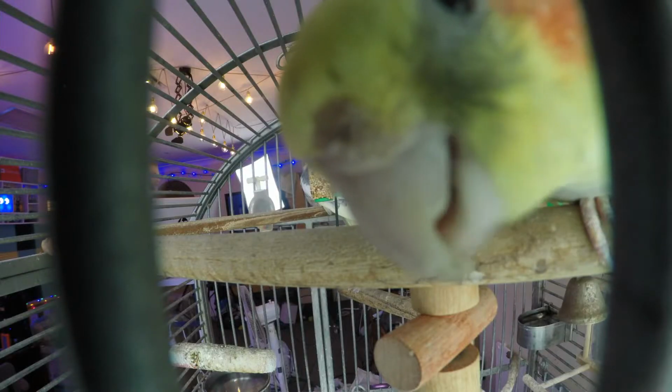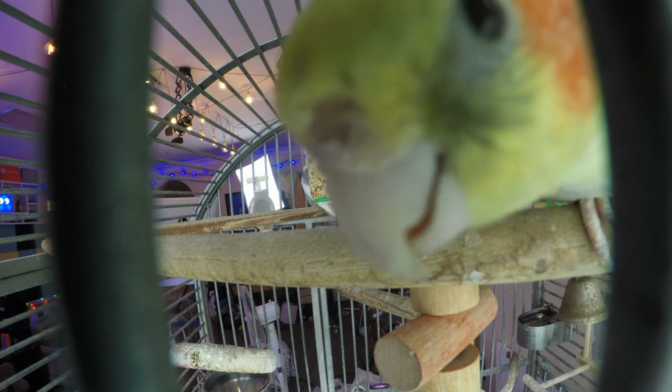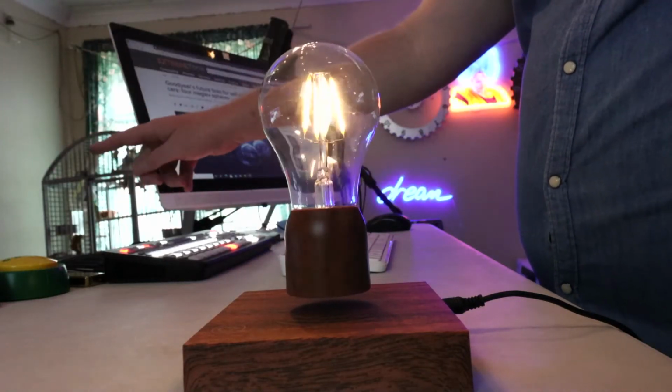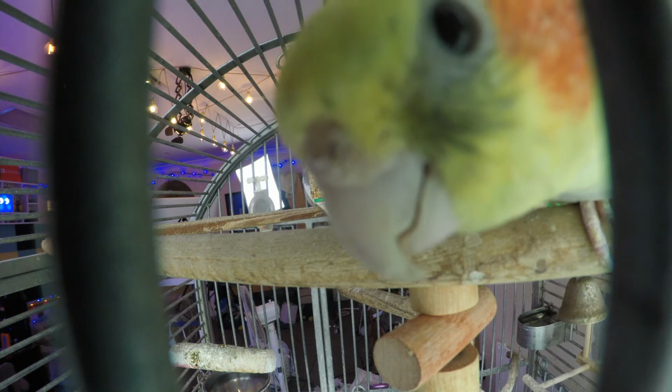Now, my bird, Rosie Chicken, he is currently talking to himself in the reflective lens in my camera. So that's my bird cage right there. You guys can probably see the bird cage right there. He's talking to himself. Anyway, back to the article.